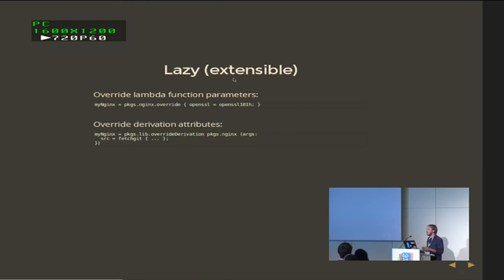So basically, it overrides the Lambda function, and we can say, okay, let's take another OpenSSL and feed it in, and then we get the new Nginx package with a different OpenSSL version. And we can override the derivation itself, and for example, in the bottom example, I override the source, and we can, for example, take Nginx from Git. And this is what you can do in user space, right? Because sometimes you have to change what the upstream does.